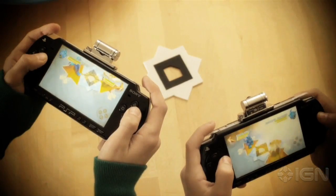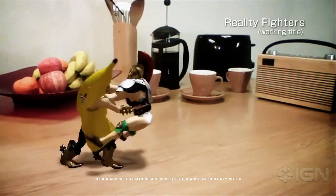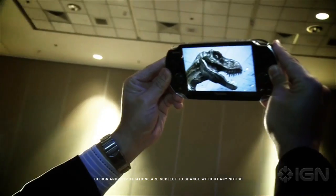Being first in the space is really exciting because this is the first generation of augmented reality that we're seeing on the PSP. For the future, it's going to be even more immersive. With the NGP, it'll remember your environment. It just creates more of an immersion.